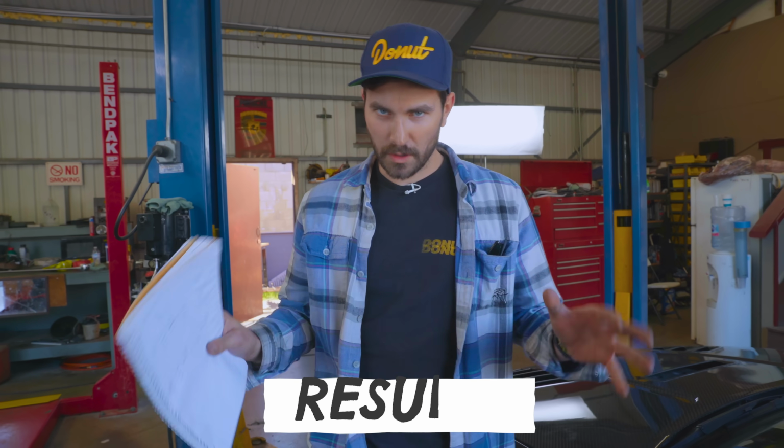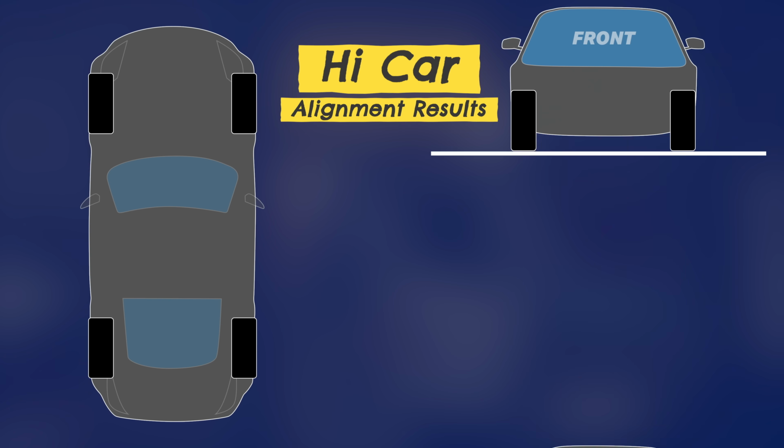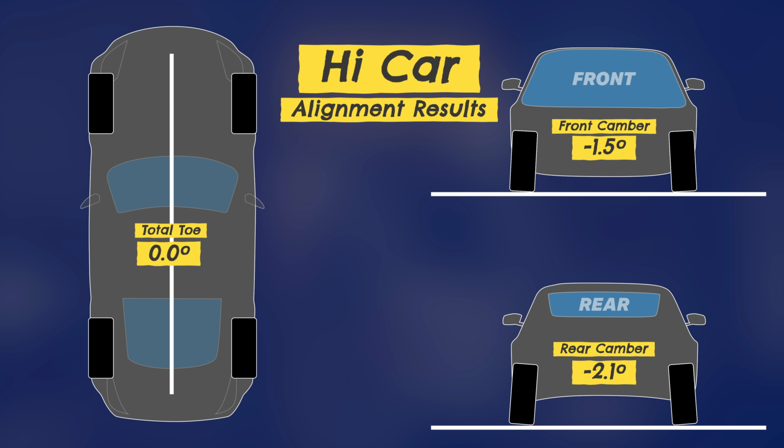We just got done aligning both cars. I've got our specs right here, so let's go over them real quick. On high car, with our sick front upper control arms, we're also able to tweak caster a little bit where low car could not do that. So at the front of high car, we've got 1.5 degrees negative camber, which should be very good for grip driving, and 2.1 degrees negative camber in the rear. Then for toe, we've got a total toe of 0 degrees, so this puppy's gonna go straight as hell down the road.